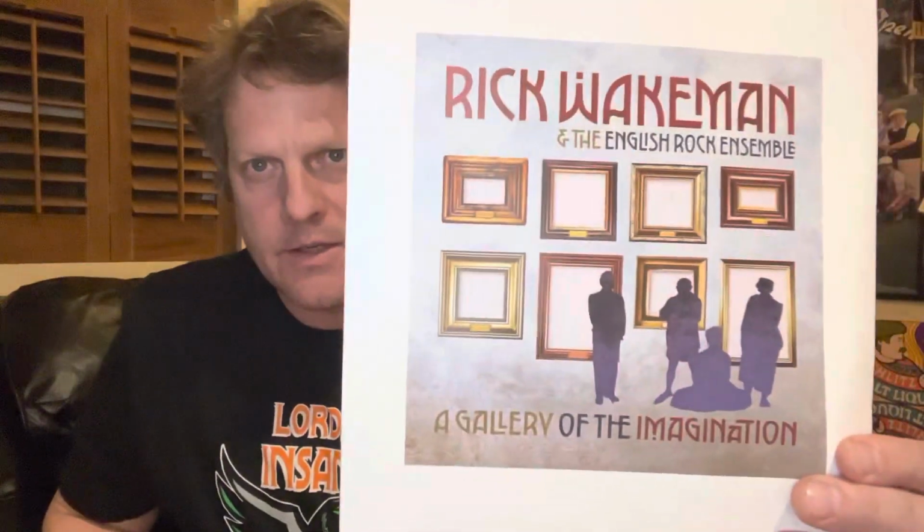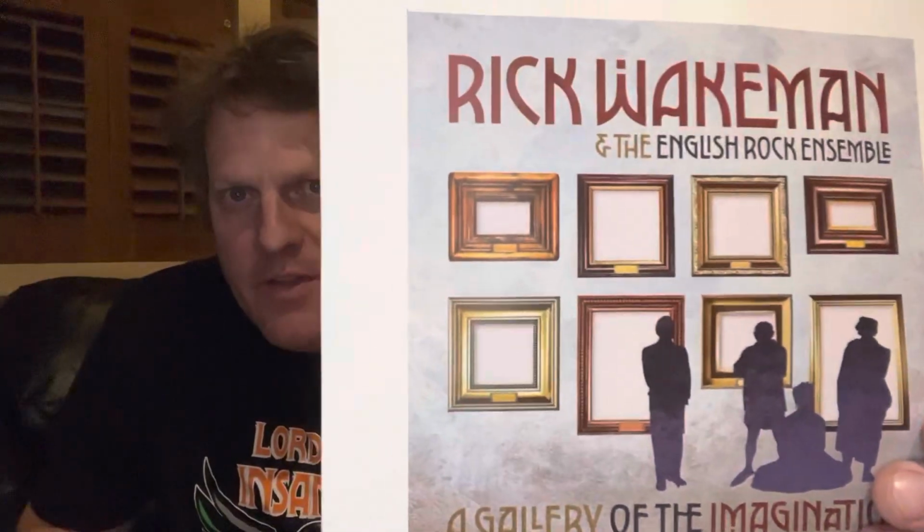And we are going to review the brand new solo piece of work by the great Rick Wakeman. And this is the Gallery of the Imagination. You can see that folks are looking into these pictures that are blank and they're supposed to imagine what's in there. His childhood piano teacher, Mrs. Sims, once said that a musician's instrument is the same thing as an artist's paints, and that he's going to create a musical gallery here and let your mind draw in some of the paintings.